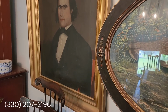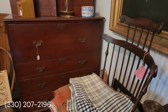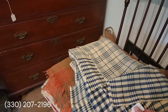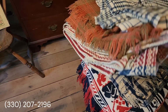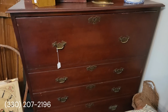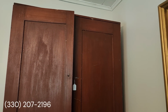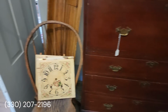You can kind of feel their eyes on you as you walk through this room. Some beautiful early fabric weaving pieces here. Wool blanket, 19th century. Here's some gorgeous coverlets on that chair as well. And another beautiful maybe blanket box or chest. A really pretty hanging cupboard with that early red, and it looks so beautiful stacked on top of that chest of drawers.